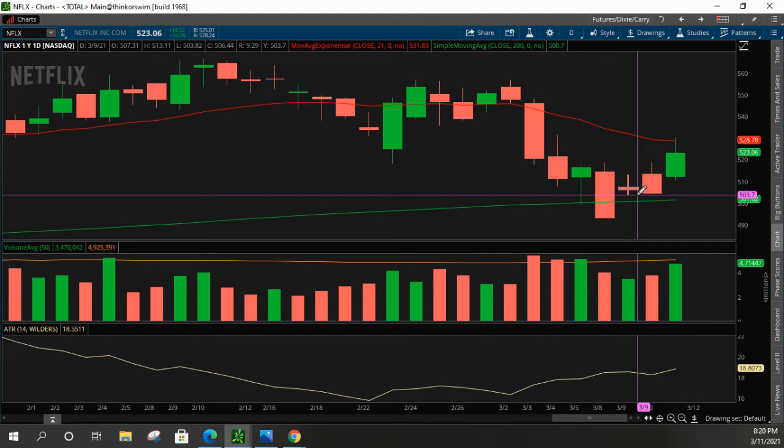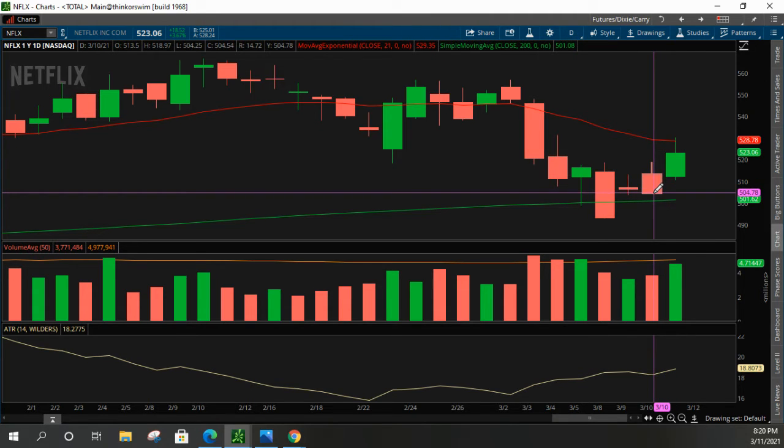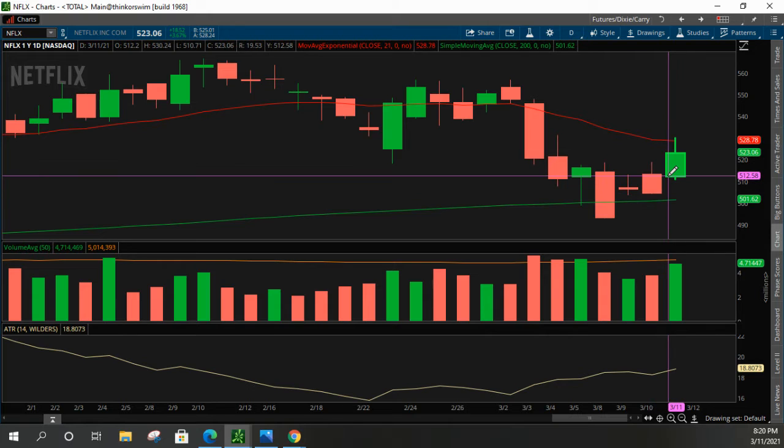So that's what I was looking for these last couple of days, and I really missed the move kind of right here, because I like to buy off of this daily chart, and I missed the move here just because, like I said before, I've been out of pocket the last couple of days. So you can see here where Netflix really started to base at that 503 mark, and once it based there, it took off and had a reversion to the mean trade back to that 21 EMA once the market showed some strength. So today I saw that it was making that move back towards the 21.